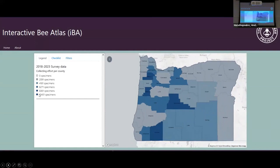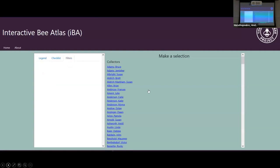So what you're going to do is you're going to click on Home to reset the application. The map here shows a choropleth of how many specimens have been generated from each county. The darkest ones are more than 10,000 specimens, and the lightest ones are less than 2,000 specimens for those counties. So this is another way to see where you can have the greatest impact. And like the other maps I showed, we find the same gaps, Douglas County, the far parts of the desert. Those are great places to go collecting.